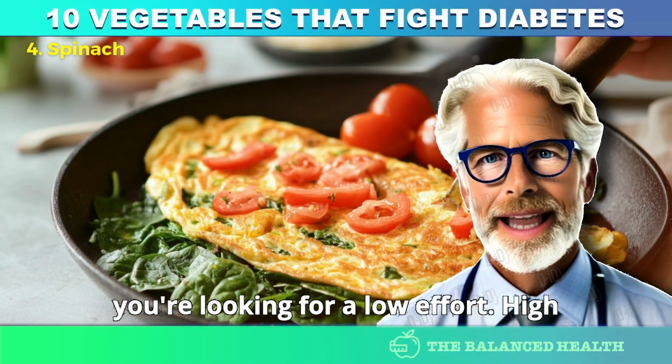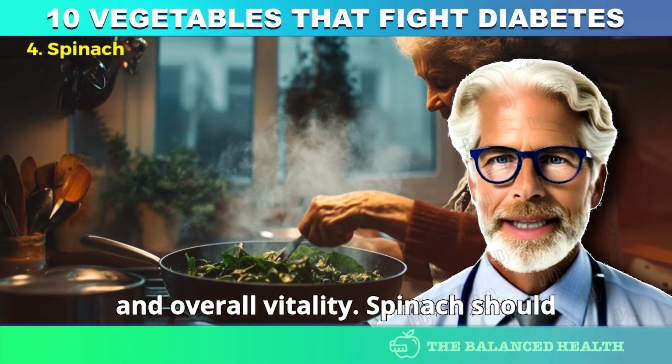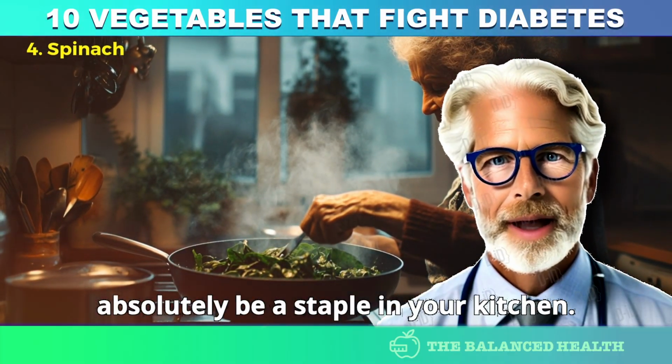If you're looking for a low-effort, high-reward way to support your blood sugar and overall vitality, spinach should absolutely be a staple in your kitchen.